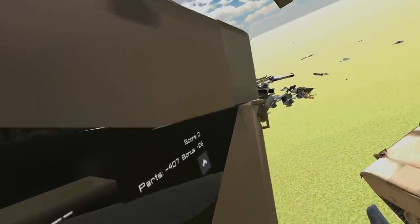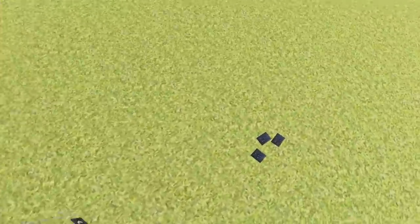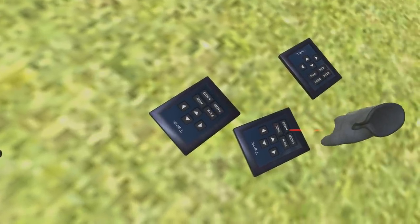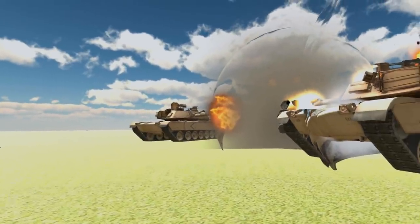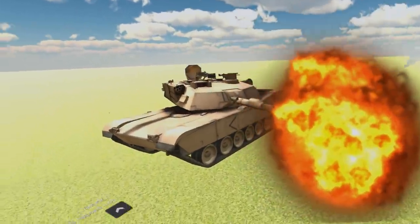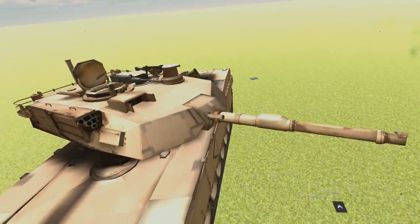No, it's gonna break my tanks. Hold on, slow down time. It's gonna land on that one. No, no, no, no, no. Okay, fire. Fire. Oh, they hit each other already. Fire. This is entirely too chaotic because you can't go too slow, otherwise it doesn't work. Boom, that one got blown up.